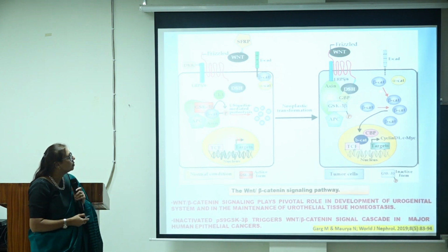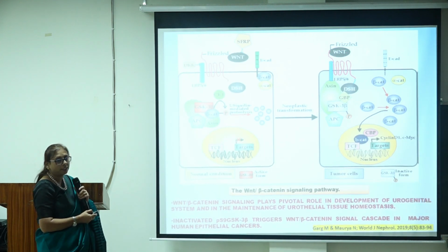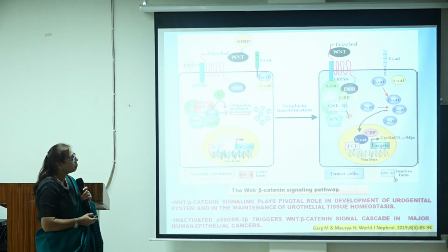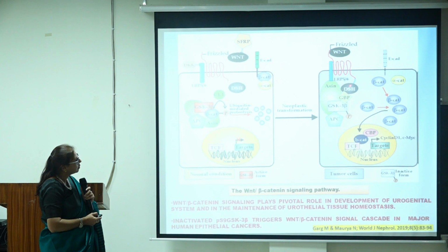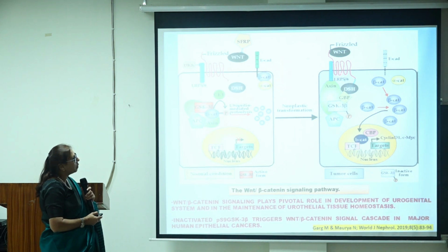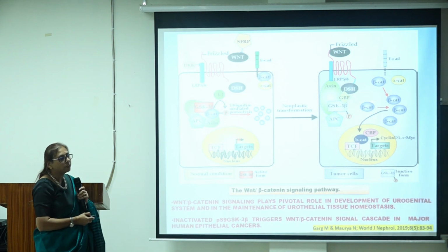However, in the situation where we can see here the Wnt ligand binding to the G protein coupled receptor, that is Frizzled, this binding of Frizzled to Wnt ligand activates a key cytoplasmic partner protein called Dishevelled. When Dishevelled is recruited, it results in the interaction of Frizzled with the two proteins, low density lipoprotein receptor 5 and 6. So a kind of heterotrimeric complex is formed. Now this heterotrimeric complex recruits axin from the destruction complex, thereby disrupting the function of the destruction complex.